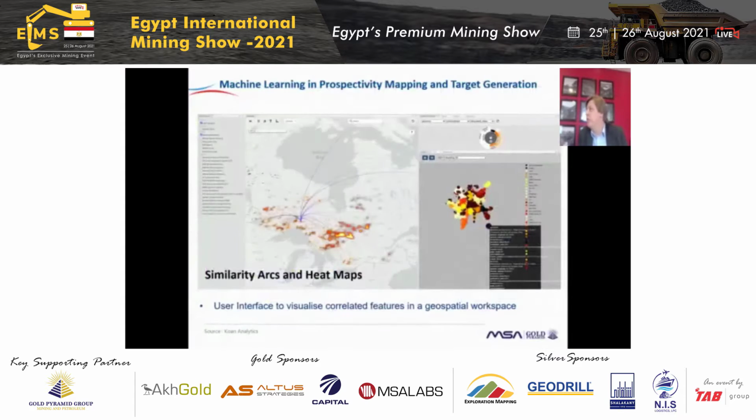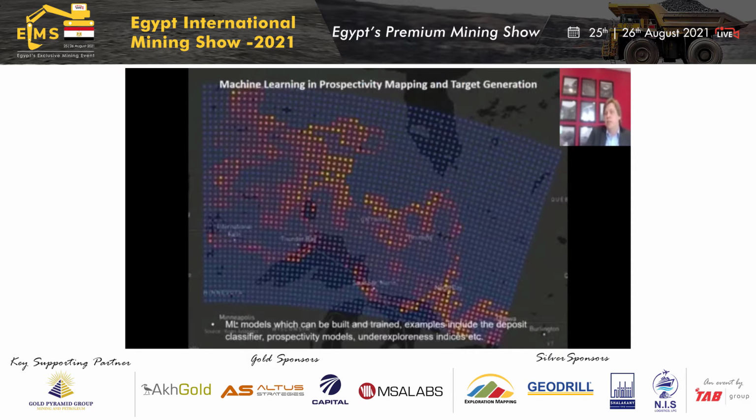Okay. This can then be transferred into a geospatial workspace, as can be seen here, where the relationships are shown by similarity arcs and heat maps. The system can also utilize this vast underlying data set to develop machine learning models. And examples of models that have and can be developed include deposit classifiers, prospectivity models, as well as an underexplored index, which is shown on the screen. These are simply models that a machine is trained on, learns, and then utilizes all of the other data that it has available to generate graphical outputs.